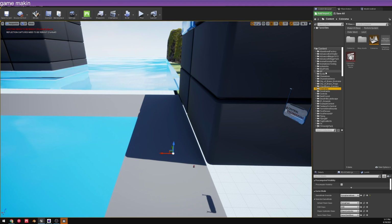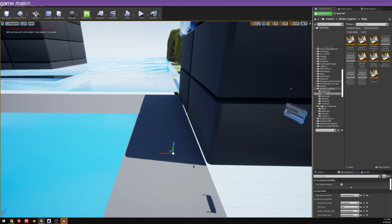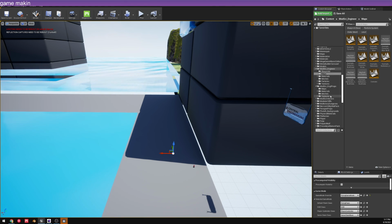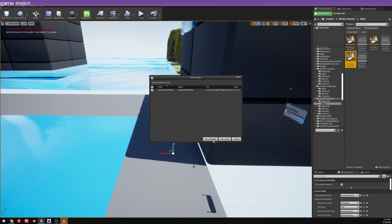Okay, so I was trying to see. I thought I had more office props. Maybe it's not mod engineer, but is it this one?